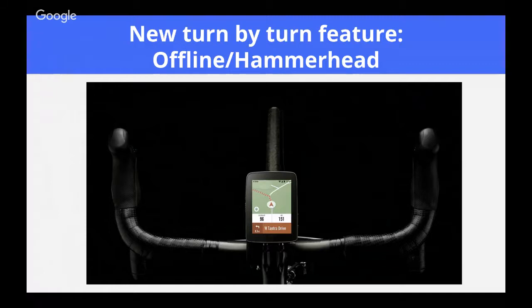So when Hammerhead, the creators of cutting-edge bicycle computer Karoo, saw our beta announcement in January, they jumped at the chance to implement offline routing. Starting next year, offline routing in Karoo will allow cyclists of all levels to enjoy long road biking journeys and explore mountain biking trails, all without needing to stay connected.